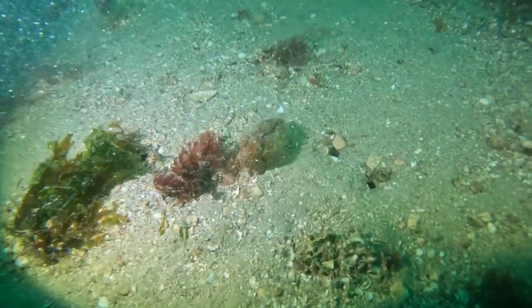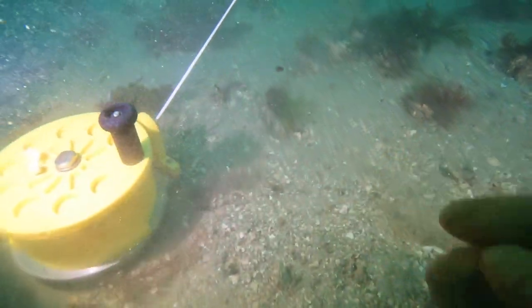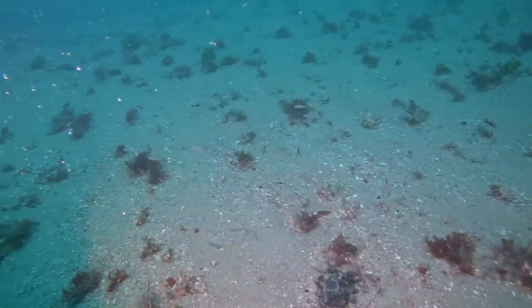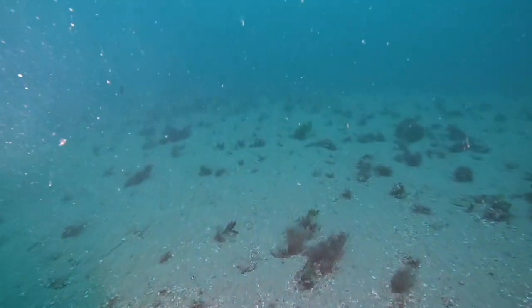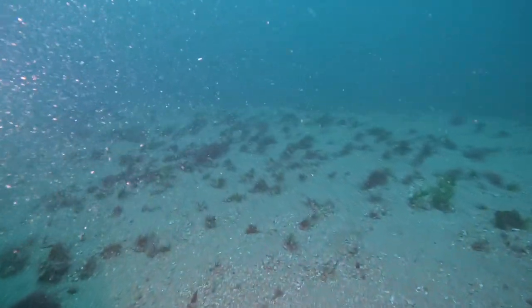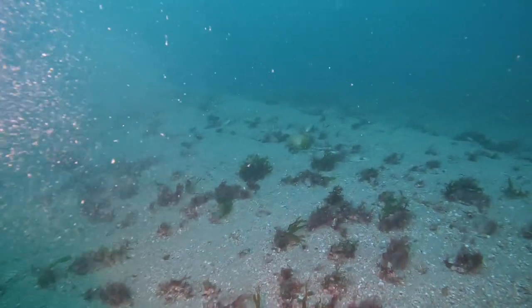Baby cuttlefish, these are starting to come in now as well. I love these things. If you follow these fish they take you back to wreckage. Not quite sure why they do it. They're probably heading back to a little bit of security, so I tend to follow them.